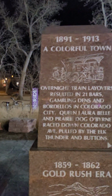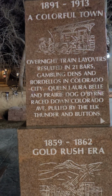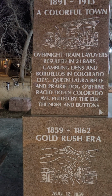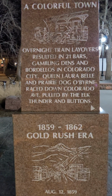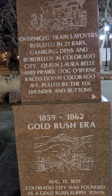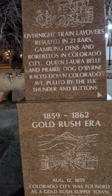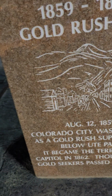And this one, 1891 to 1913, a colorful town. Overnight train layovers resulted in 21 bars. Yeah, my family did a lot of that too. 21 bars, gambling dens, and bordellos in Colorado City. Queen Laura Bell and Prairie Dog Oberon raced down Colorado Avenue, pulled by their elk, Thunder and Button. Aww, isn't that adorable? Thunder and Button.